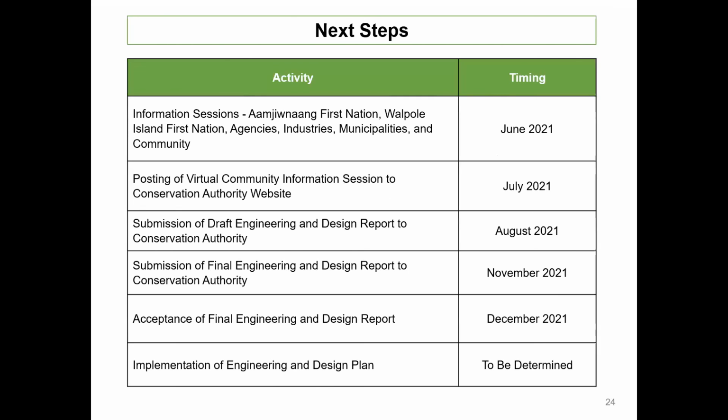Then looking at next steps, we're having a number of information sessions this month. We met with the Amazon First Nation Environment Committee, and we're trying to arrange a time to speak to the Wapalama First Nation Heritage Center Committee. We spoke with key stakeholders today, being agency representatives, representatives from industry and local municipalities. We had a discussion with them this morning, presenting this information. And this is our community information session this evening.